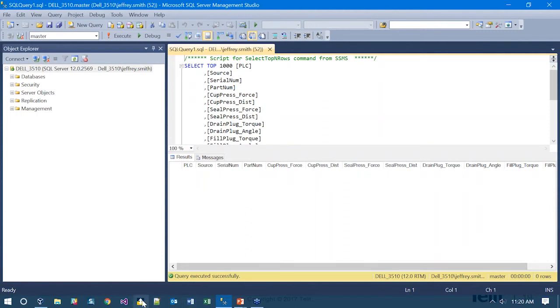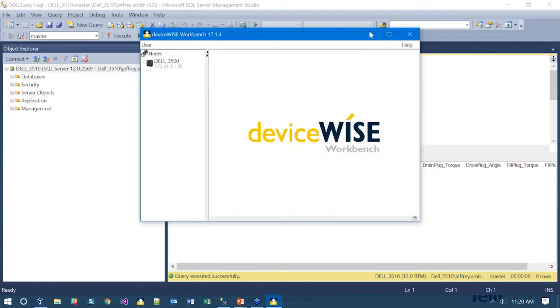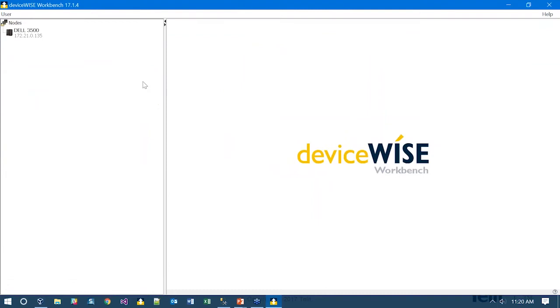To do what we want to do, we're going to fire up what's called the DeviceWise workbench. DeviceWise really has two pieces: the engine, or transaction engine, and the core. That's the part that does the heavy lifting, the part that does the work. To interface to that, we have a tool called the workbench. The workbench does not need to exist on the same system or PC.